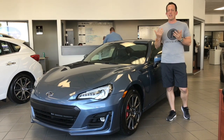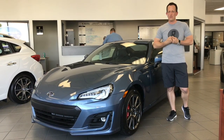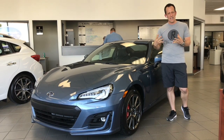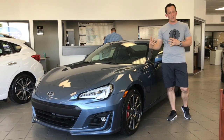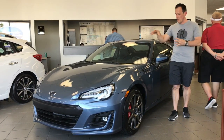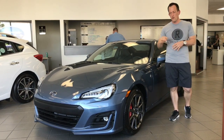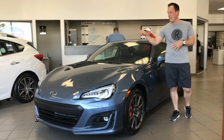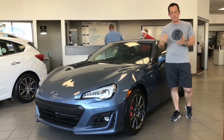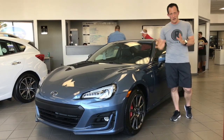It's almost been about 8 years now that Subaru's been selling a BRZ, if you can believe that. It was a combination between Toyota and Subaru. Toyota did most of the outside work with the body and the frame. Subaru, you'll see once we pop the hood, did the work on that flat four engine. So this has a boxer motor, just like all the other Subarus, nothing inline.